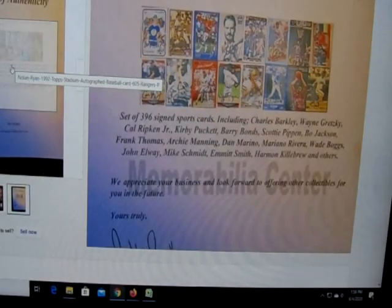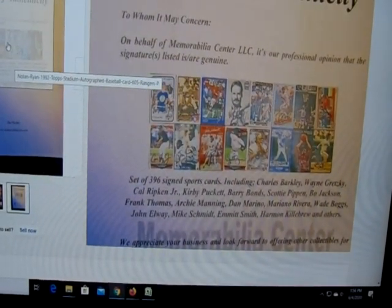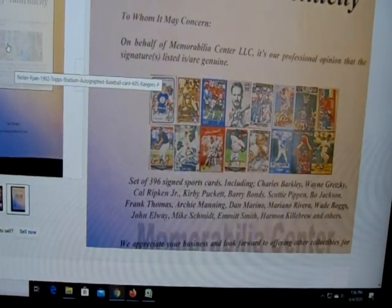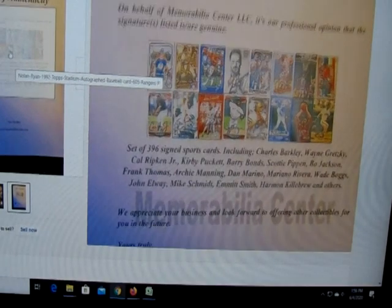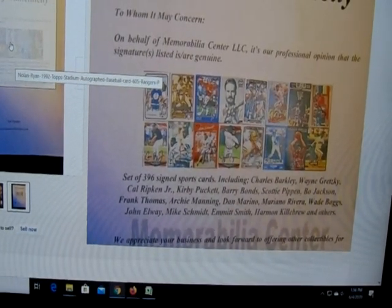So we'll go to this letter of authenticity again. You'll see this letter of authenticity, same deal. This time it's 396 cards, including these names, blah, blah, blah. Well, there's a problem here. Do you see Nolan Ryan's name anywhere listed there? Do you see the card pictured at all?